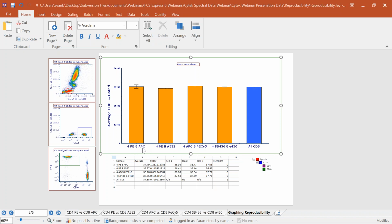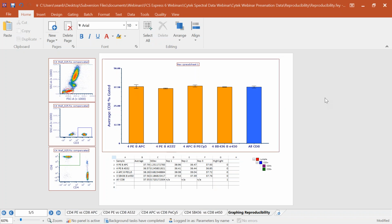So looking at PE versus APC, PE A532, right? We've switched out what is CD8 in all of these. And the standard deviations here represent the percent gated from each of the triplicates. And what you'll also notice at the end here is that we're showing the average for all 4 of these different combinations and the standard deviations between them. So really what the take-home message here is that you can use any of these dye combinations, and internally they're reproducible, and across all of the dye combinations they're reproducible.